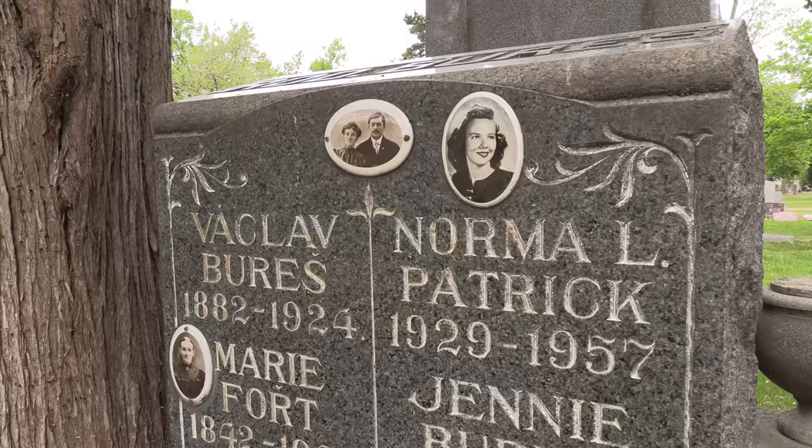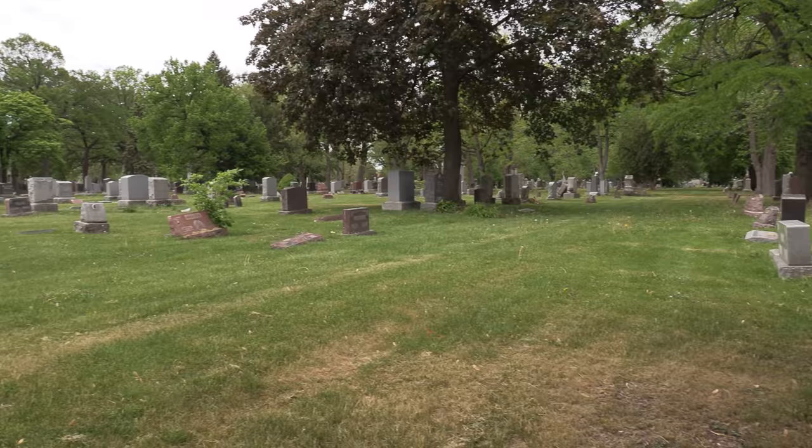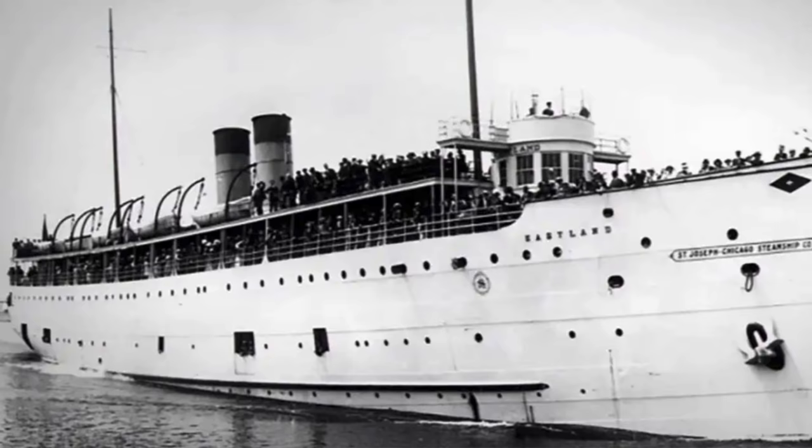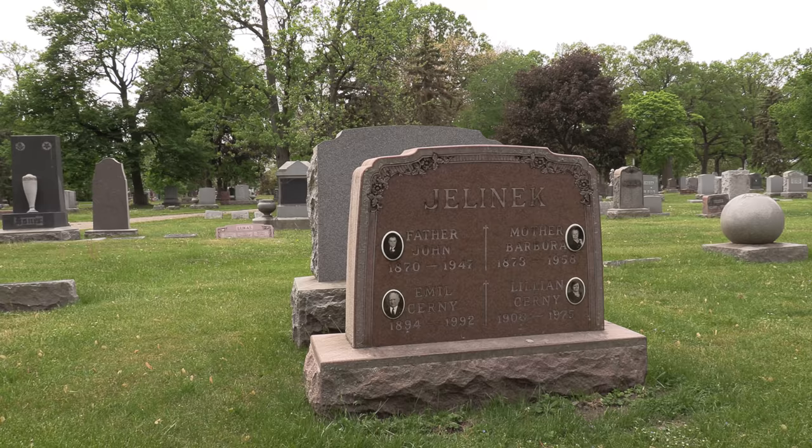Of course, it was on July 24th, 1915, that this disaster happened. And let's start by talking about the ship itself. The ship was about 275 feet long, about the length of a football field, and about 38 feet wide. And it was actually built for the city of South Haven to attract tourists to come over there.